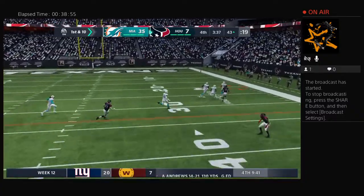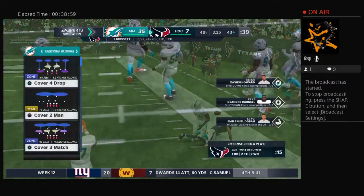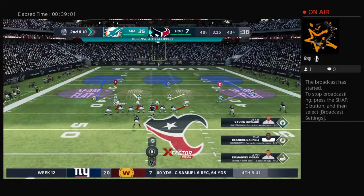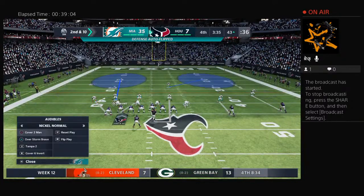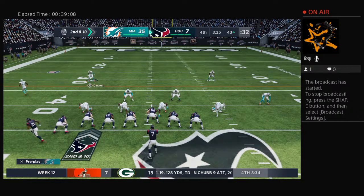On first and 10, Brissett. And this will be incomplete. Physical play on the football there, and it's second down. So second down, still 10 yards to go. Ball on the 43. Noah Igbinoghene.